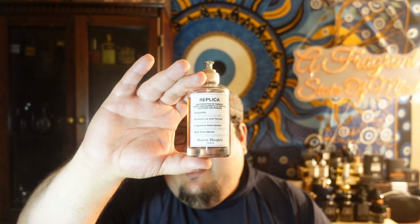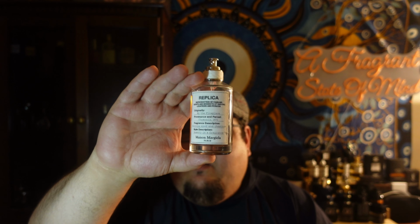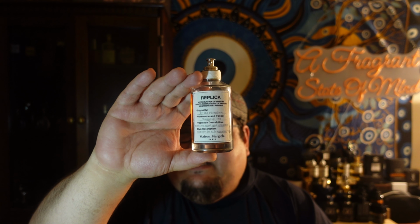Anyway, that's all I have to say about this fragrance. It's a really good one. I think you definitely should give it a try. I wouldn't call it blind buy worthy, but it's definitely one you want to check out. And if you can pick it up for a good price, it's worth having.